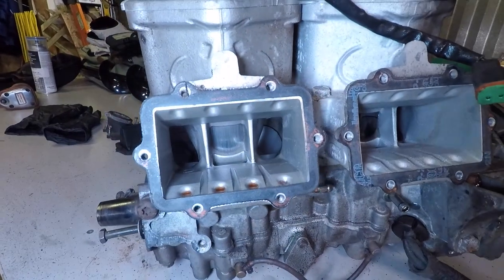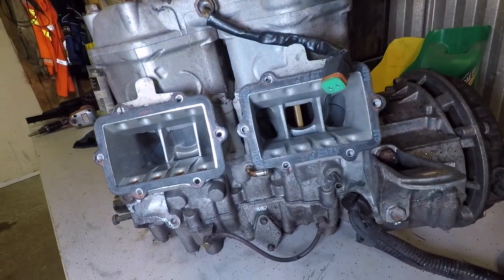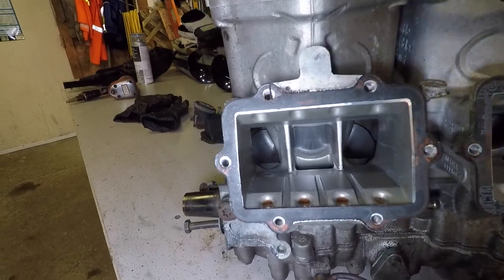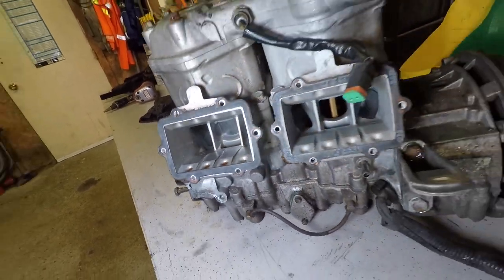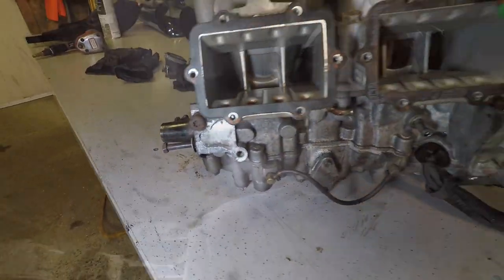So you can look into the cylinders and see everything pretty easily. That's an interesting design, actually. You don't usually see it that clearly on a dirt bike or something. The porting is pretty different. That's cool. That piston doesn't look too hot. Oh well, we'll have a look later once we get the top end off.